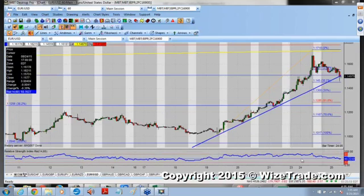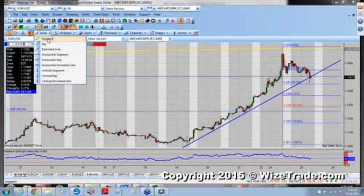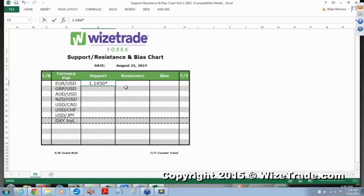Resistance depends on what we're doing here. What could very easily be happening right now is that we could be flagging, maybe a descending wedge, something that looks like this. It's entirely possible. So from here, a move up to 1540 should find resistance on rallies, but we'll see. 1540.